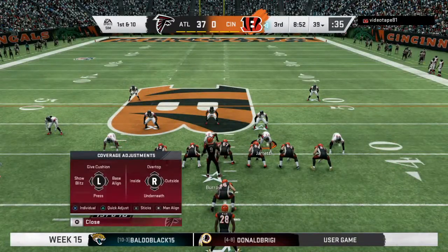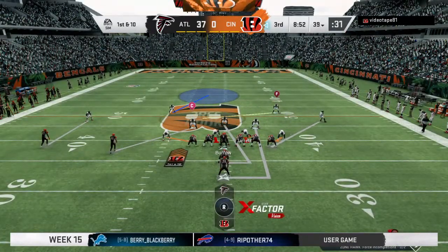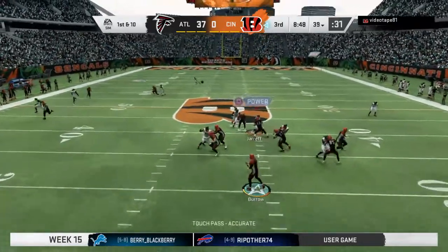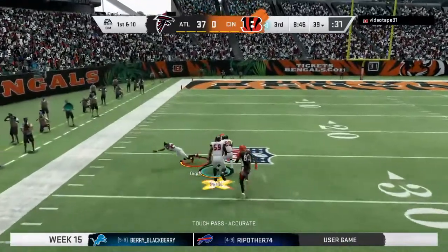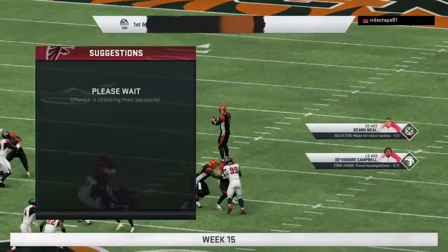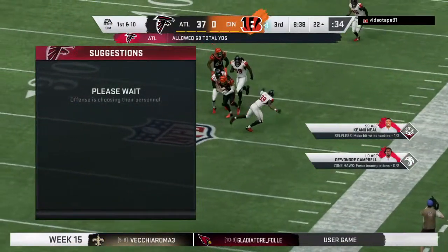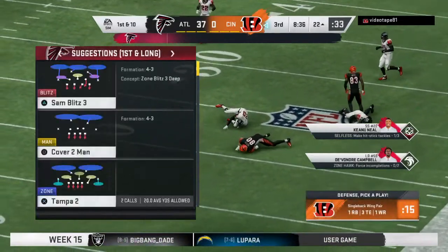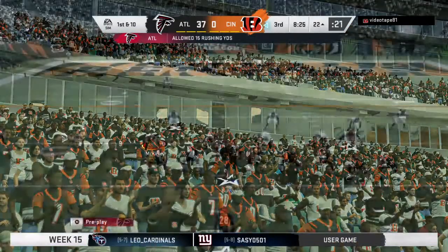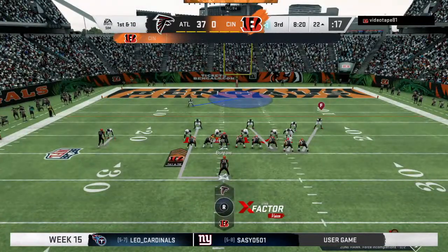A very good starting field position for the Bengals here as they come up 1st and 10 at the 39-yard line. They'll look to throw here, looking deep downfield. And that's caught inside the 30. They'll get this one down near the 20-yard line, just shy of the 20. It's nearly a 40-yard gain on the opening play of the quarter. So the big play gets them all the way down to the outskirts of the red zone here for 1st and 10.